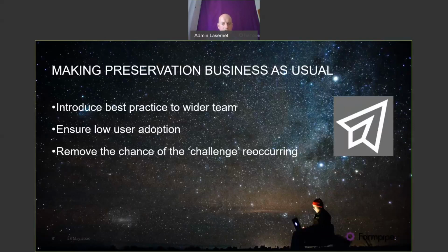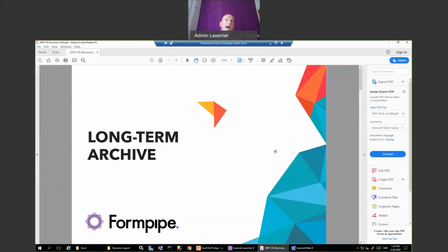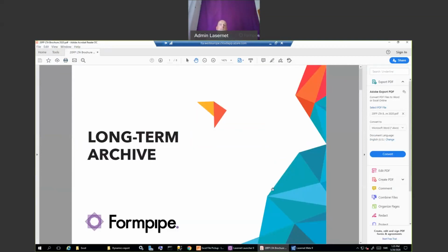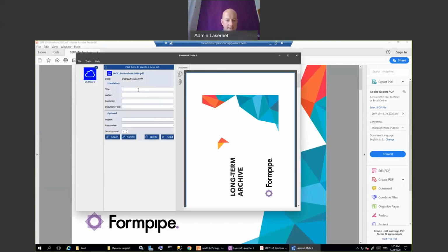And again, to do this, I'll just jump onto the server. Here, I'm picking on the fact that we can take any printable object. In this case, it's a PDF. Now, if I go and do a print for this, you can see here I've got an option, using print queue technology, to print to a long-term archive. If I then go and print here, instead of printing the document, it opens up a tool that we call Meta, and it allows us to add the metadata. If I just do FP20 demo, I can name the document.